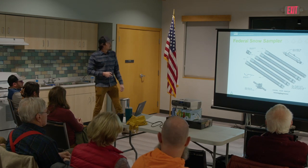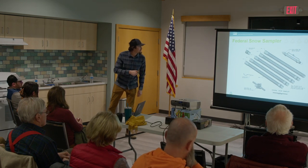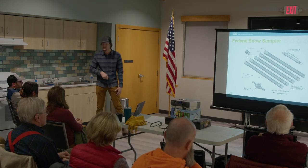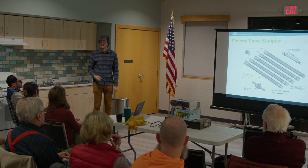How long is a section? I think they're like 30 inches a section. Yeah, this one's about 30 inches, and that's a standard set. Shoot, we could have brought ours in today. We were actually just measuring snow.